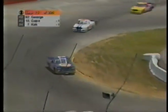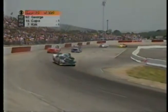Hornaday got a break on this restart when two lap trucks split him from Joe Ruttman. They were Kenny Irwin Jr. and Mike Cope, both trying to get a lap back, but were unsuccessful in doing so.